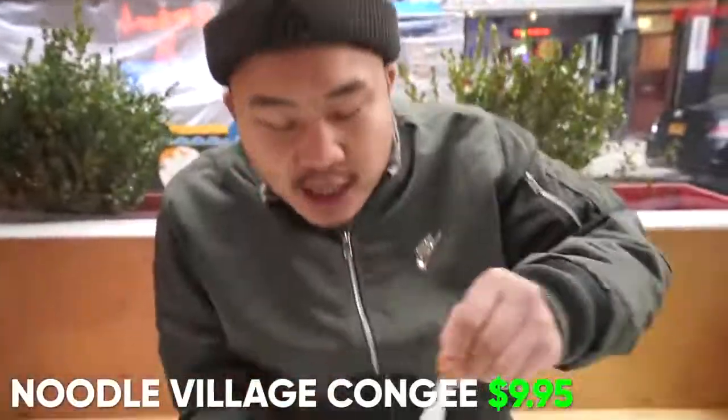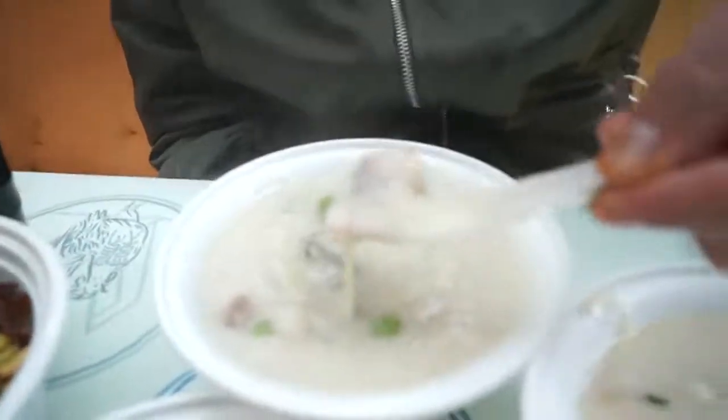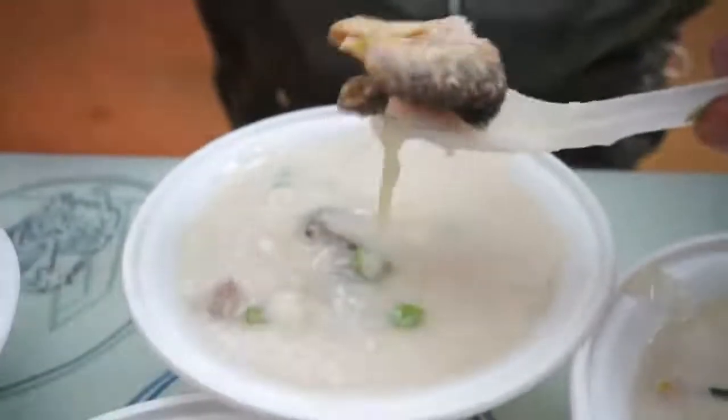All right, you guys, you gotta try out these juks. I know a lot of people like to get the preserved egg and the pork, but this is a European juk. This is a real fresh fish slice. I got some fish skins right here. I might just eat that with that.